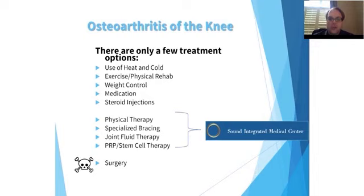Well, the specialized unloading, bracing, exercise protocol and joint fluid therapy that will replenish that synovial fluid and help to give you an opportunity to regenerate cartilage and normal tissue is a great next step prior to undergoing surgery. And you can know that you've exhausted all your options if you do have to go under the knife after going through a protocol like this.